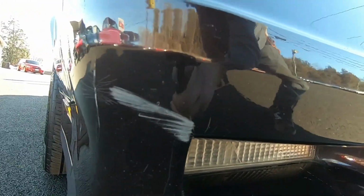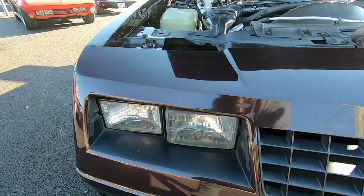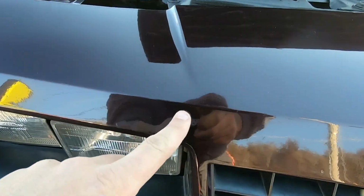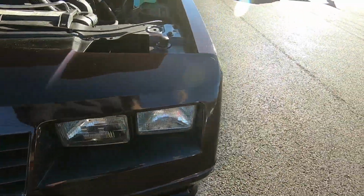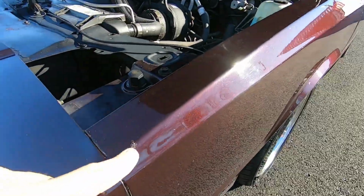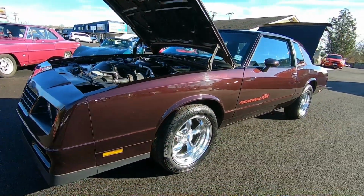Got a little scuff over here on the front in the corner. Going up a little bit higher, looks a lot better. There's a scuff right here. But for the most part, it's nice and clean. You got a touch-up mark on the corner here. It's like a maroon metallic.